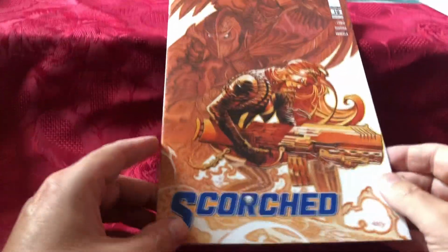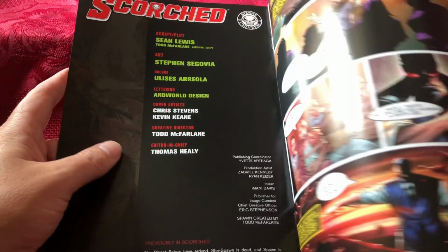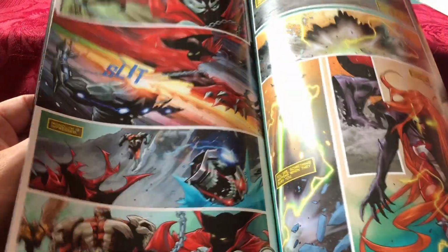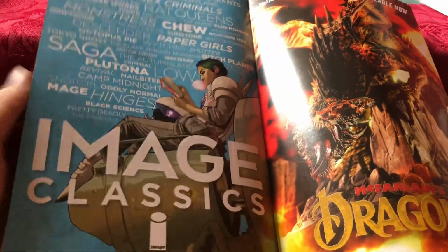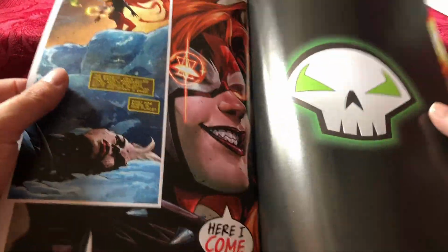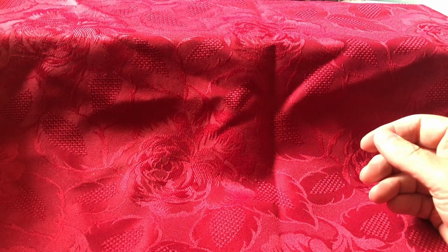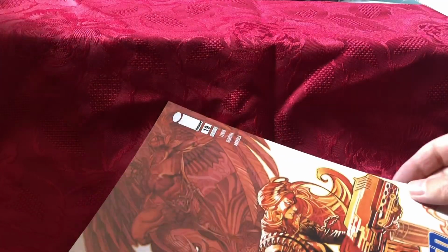Then we have another Spawn spin-off, Scorched comic book, which again is set within that world of Spawn. Todd McFarlane's Spawn. Yeah, very good. Hold on, knocking the camera there.